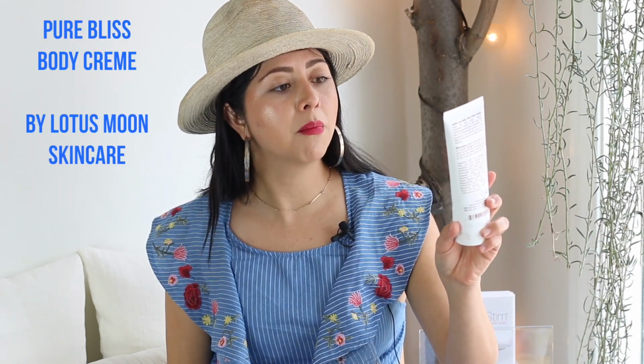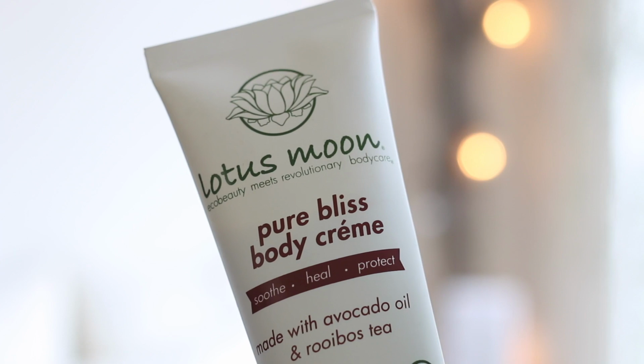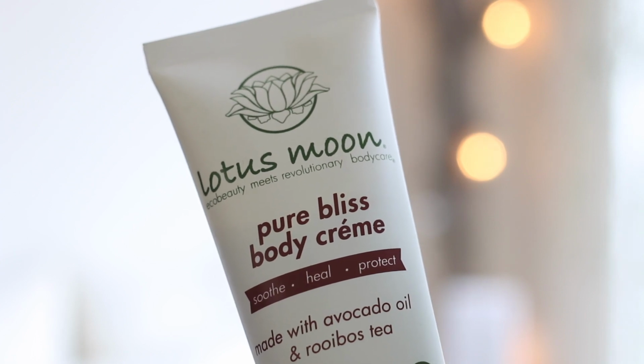So speaking about moisturizers, Pure Bliss Body Cream, the bomb, Lotus Skincare. So freaking delicious. This stuff smells so amazing. The first ingredient is aloe. You're gonna also have rooibos tea in it, jojoba, olive oil, avocado, witch hazel for a little antibacterial stuff going on there too. Neem, rosemary, willow bark. I love, love, love Lotus Moon for 1,000 million reasons.